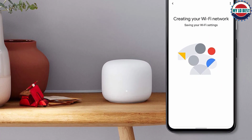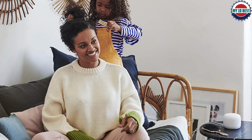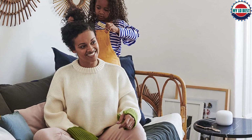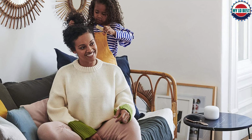The only downside is that the entire system only supports dual-band Wi-Fi, so you won't get the benefit of the dedicated backhaul channel between the main router and points that's found on higher-end mesh Wi-Fi systems, so it's not the best choice for really busy homes where all the kids are streaming and gaming over Wi-Fi at the same time.